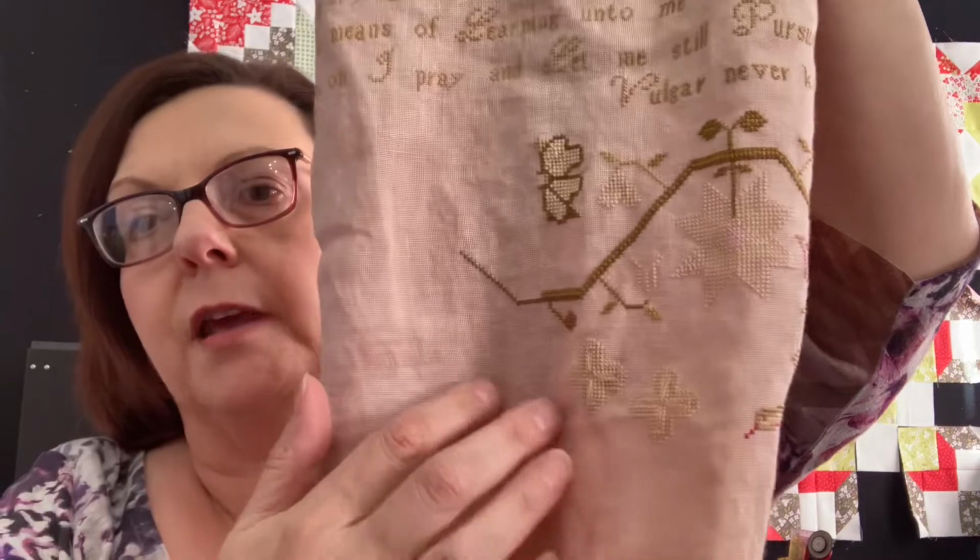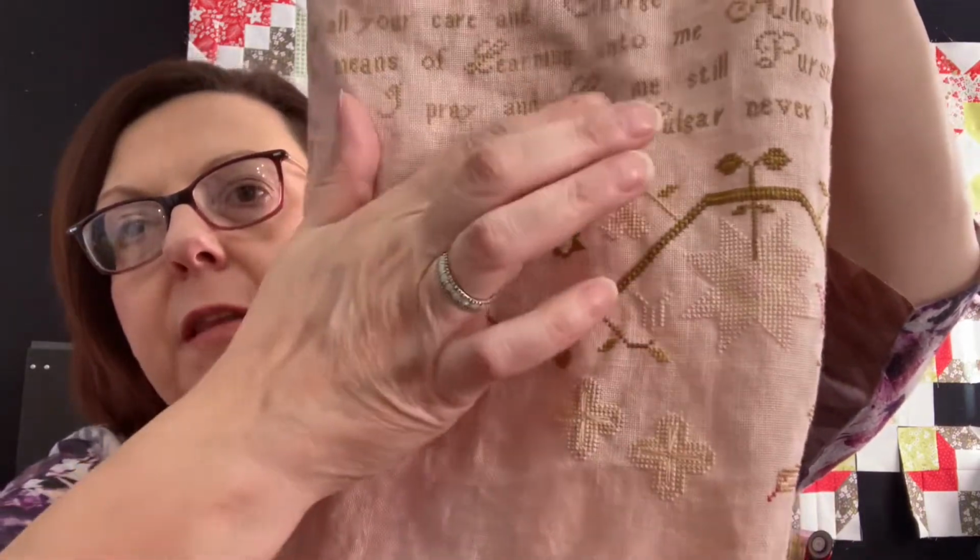I also got a little bit done right here, and so now I just have a little bit down here at the bottom, and then I still have the over 1 words. I'm hoping to finish my page for that today. So I stitched on that last night while I was watching something on Amazon Prime that I've been watching.